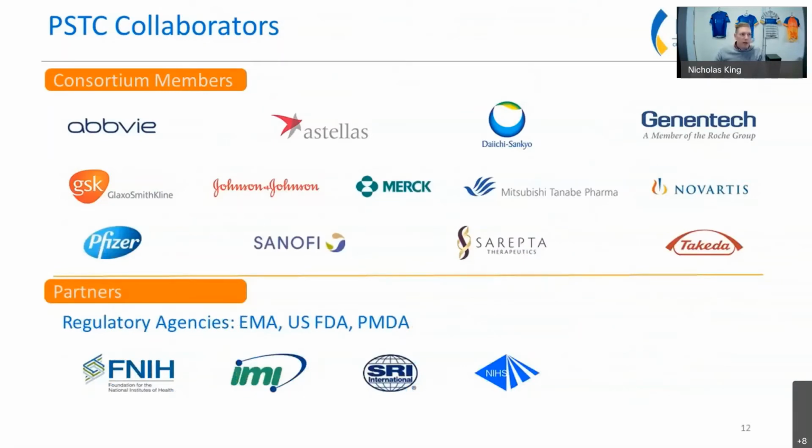The consortium is currently comprised of 13 member companies and partnerships with several different agencies and research groups globally, including the EMA, US FDA, the Japanese PMDA, as well as FNIH, the Innovative Medicines Initiative in Europe, SRI International, as John Marsalis spoke to earlier, as well as the Japanese NIHS.